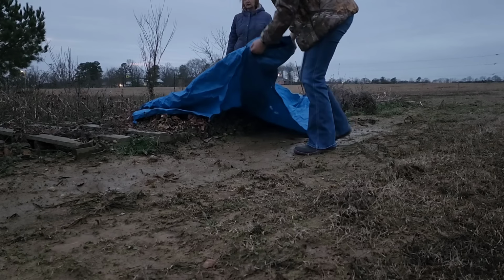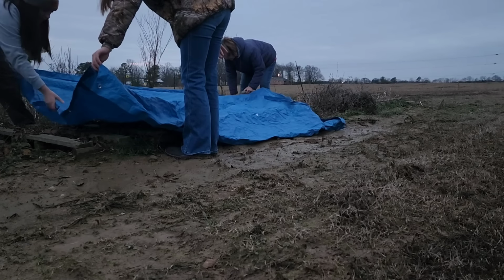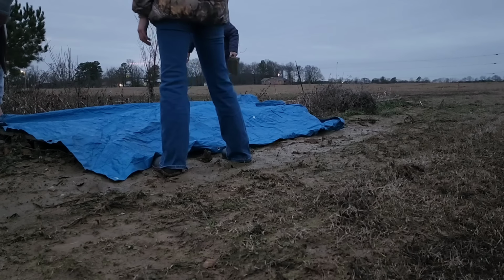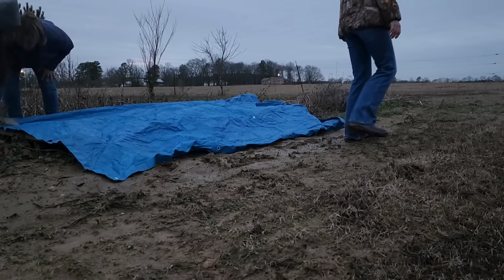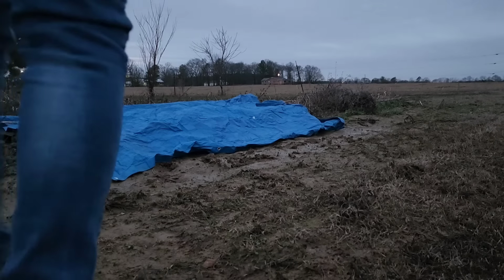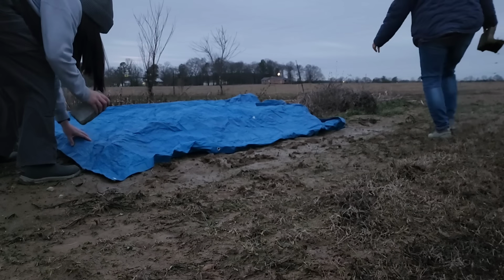Now, I would not leave this tarp on these strawberries long term. It's just for a day or two. Our strawberries are hardened off. They don't have any blossoms on them or anything right now, so it should be fine to use the tarp. But if I have the opportunity over the next little bit, I'm going to rake up some pine straw and cover them with that instead so that we can take the tarp off. But we did go ahead and put it on for now. And like I said, because they don't have any blossoms, it should be fine.